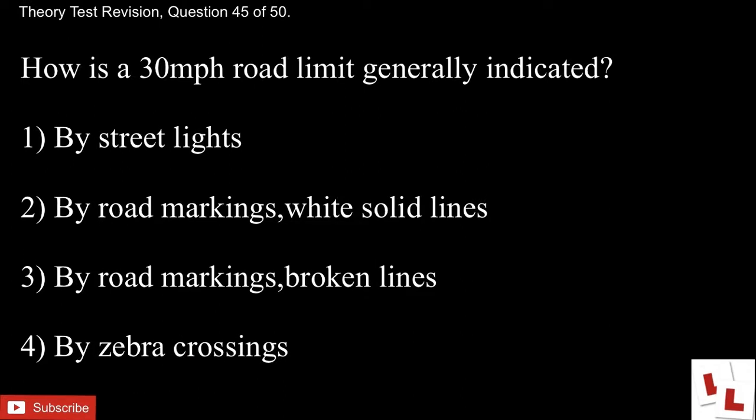How is a 30 miles per hour road limit generally indicated? 1. By street lights. 2. By road markings, white solid lines. 3. By road markings, broken lines. 4. By zebra crossings.